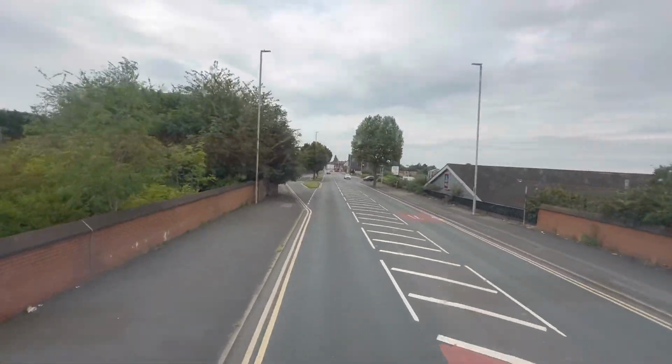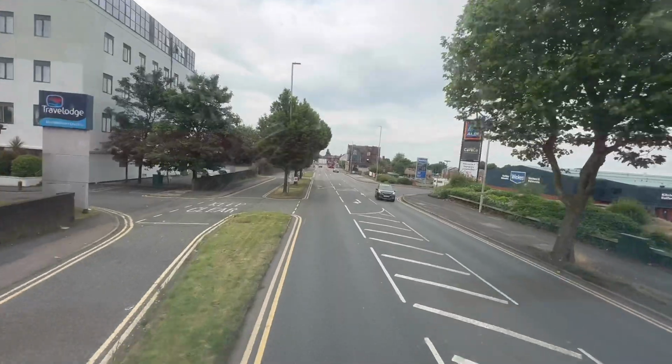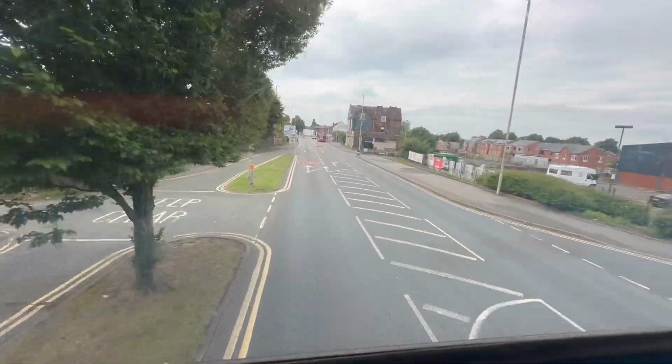And we are now going past the Aldi and Wickes and even Kerco. Now, Kerco used to be B&M Bargains, and way before that, it used to be occupied by the Fabric Warehouse. And we're also by the Dreams Bed Store.